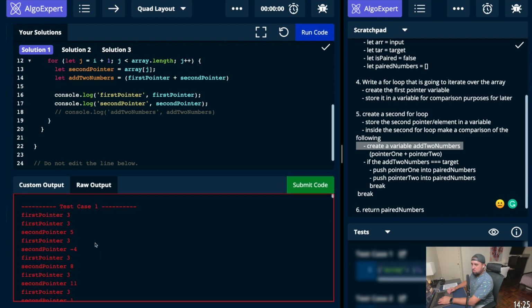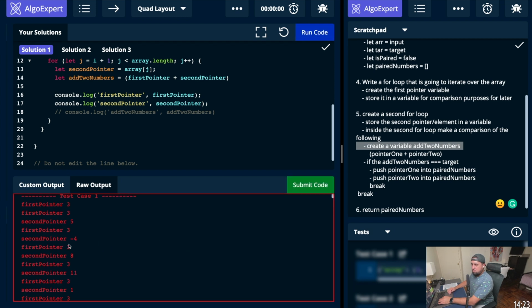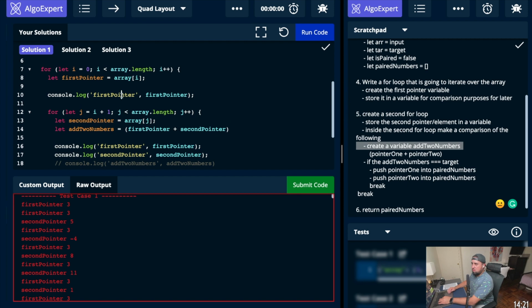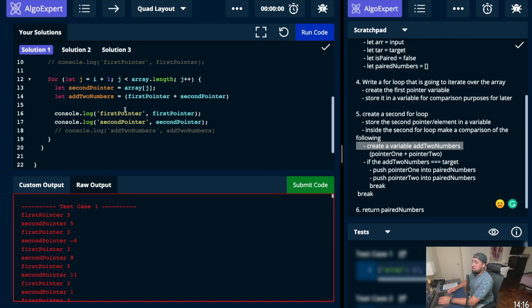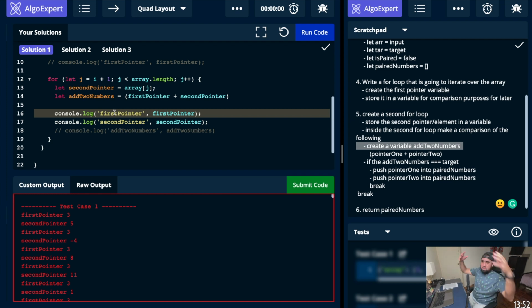Run code. Okay, yeah, so got a little confused there. Let me see what it looks like. I'm checking to see what the reference of the first pointer looks like inside the context of the second for loop. Right? So inside the second for loop, I have this first pointer reference pointing outside of the nested for loop, going to the first for loop that sits outside, that is enclosing the inner for loop, right?